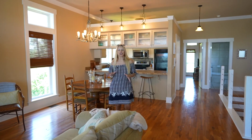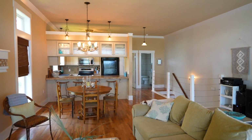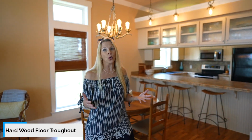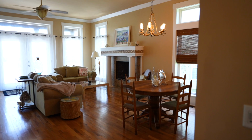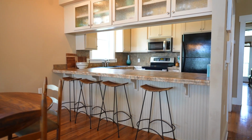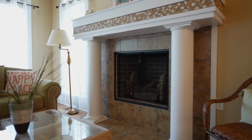Welcome to this beautiful second story level of the home, and there's some features I want to point out. This kitchen is overlooking the dining room and right into the living room. But something special is you've got these beautiful hardwoods throughout this whole level, and it's just stunning. So up here, you've got your living, dining, kitchen, and the main bedroom. Downstairs, we'll go check that out in just a moment. For now, enjoy this fireplace and let's head to the bedroom.